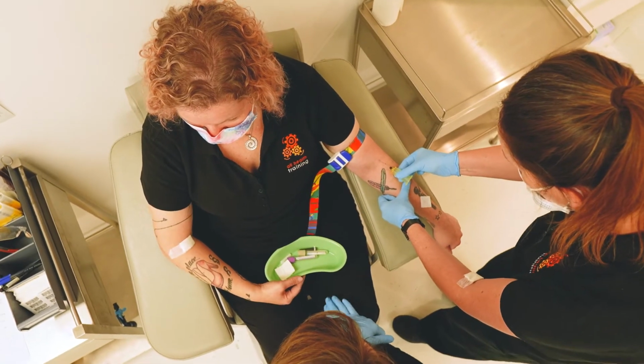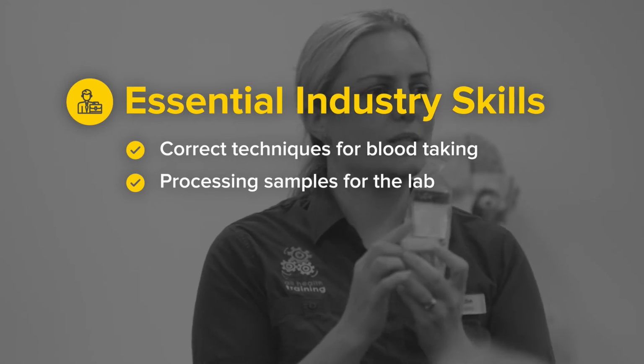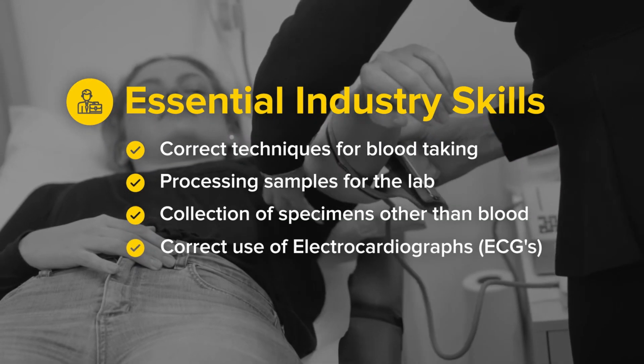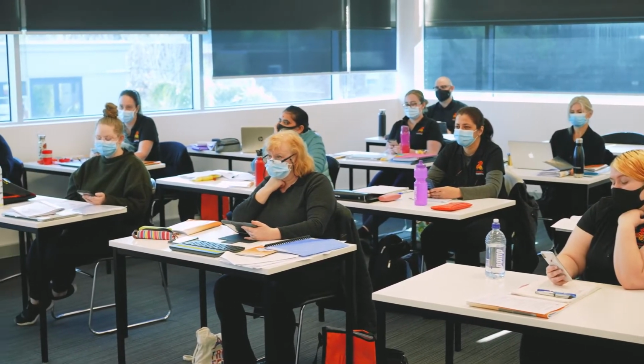Students will learn a variety of skills, mainly taking blood, processing a sample, and being able to transport it to the lab, other non-blood tests, ECGs. I studied pathology collection here at All Health Training, Certificate 3, and then I also did the drugs of abuse testing course.